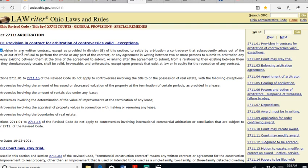But just to let you know, look at this. It says a written provision in any written contract, except as provided in provision B of this section, to settle by arbitration any controversy. Okay, I'm not going to read the whole statute. You need to look up within your state. You can see what's going on. Here's the statute number if you live in my state, and take it from there.